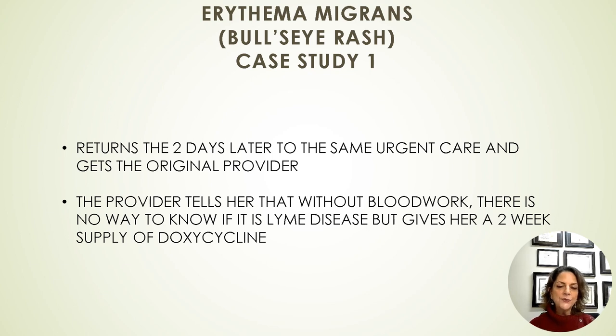She returns 2 days later to the same urgent care center. I'm thinking I probably would have changed urgent care centers if it was me. The provider tells her that without blood work, there is no way to know if she has Lyme disease, but gives her a 2-week supply of doxycycline. I cannot blame the provider.